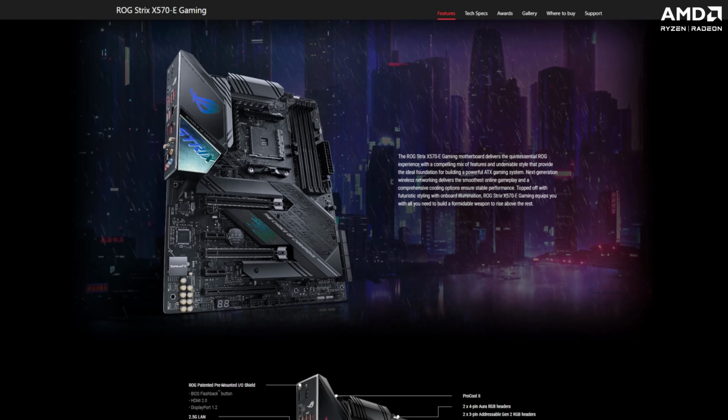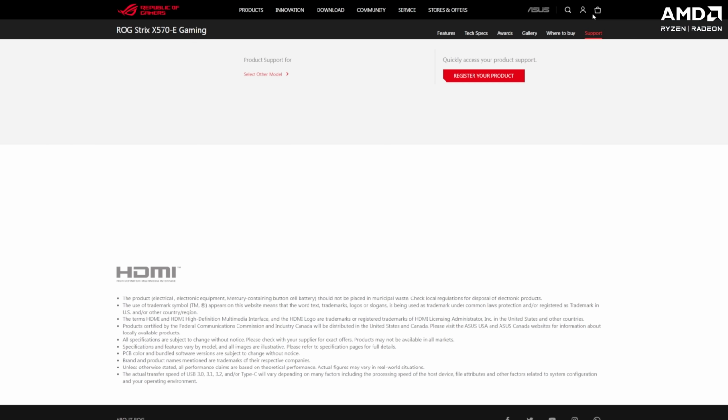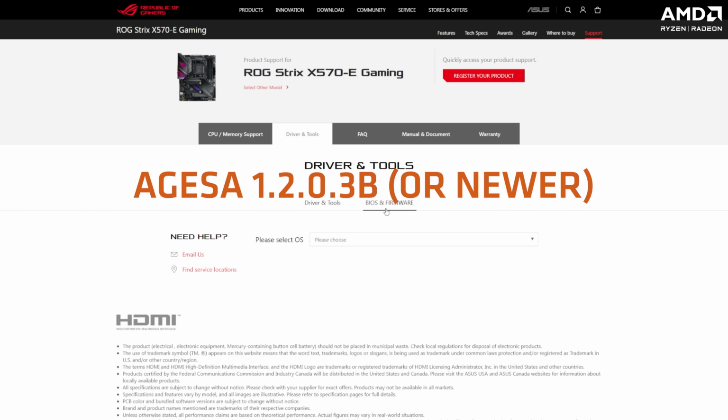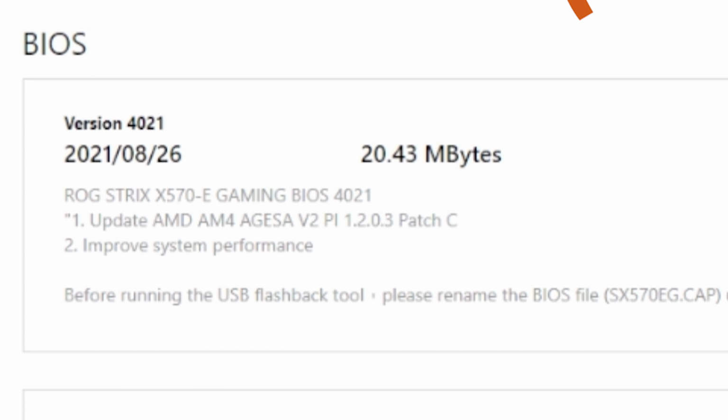And if you do happen to already have one of the above motherboards, then simply head to the support page of the motherboard's website and see if there is a BIOS update which supports AGESA 1.2.0.3b or newer. If there is a compatible update, you can simply update your BIOS and use your current setup with the new Ryzen 5000G series APUs.